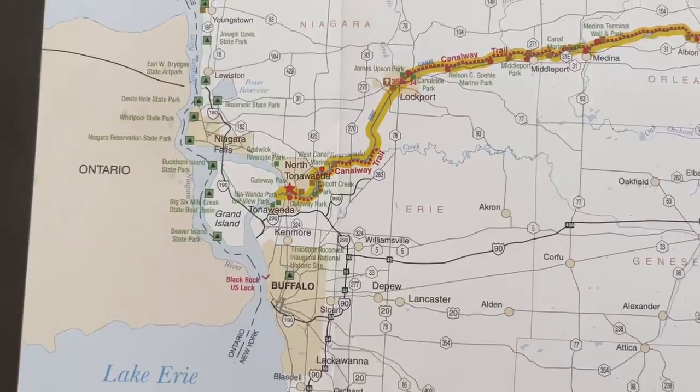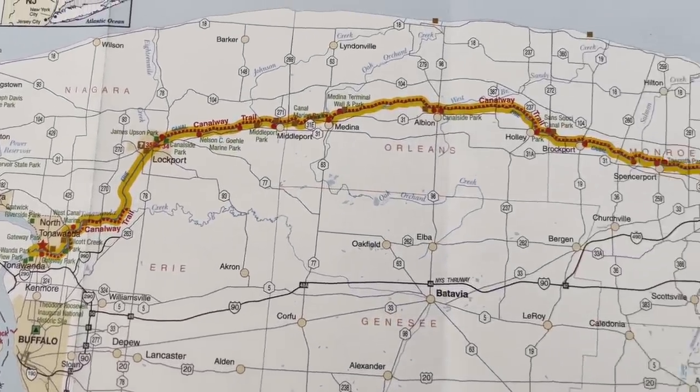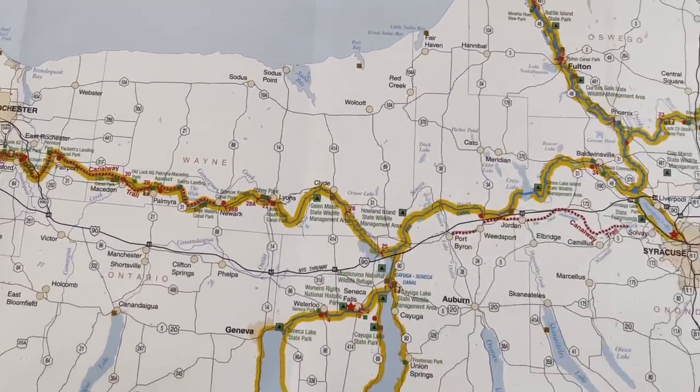These days, the Erie Canal is only used for pleasure boating, and they still maintain it and keep it open. Normally, there's a fee for passing through the locks, but when we went through, it was free.